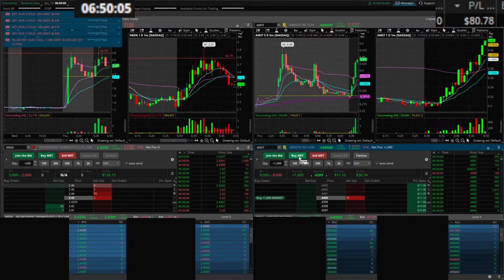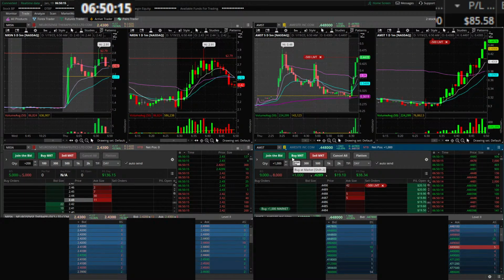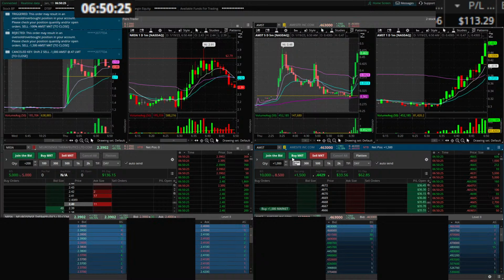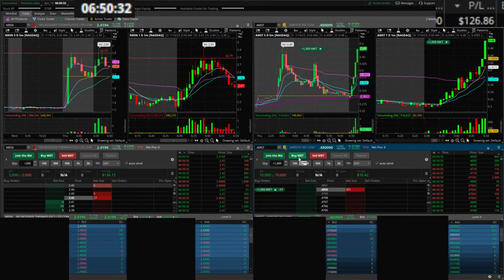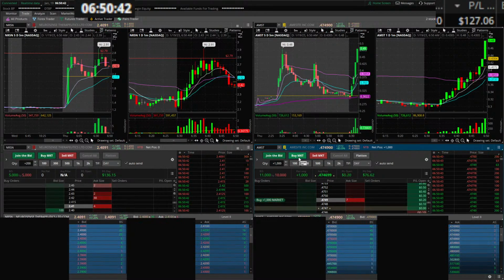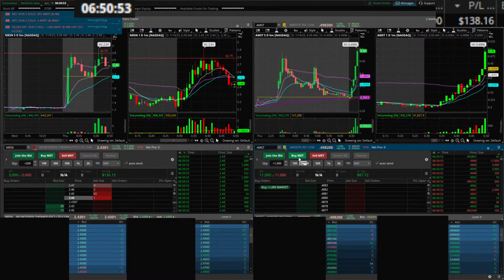43.80, got some out at 43.80. There's 44. There's 45. Watching 45 break, there's 47. 48 out there. Watching 48, high of day. Watching 48 here. How are we gonna get that break? Looking for that break of 48, high of day. There's 48.60, 49 out there, 49.